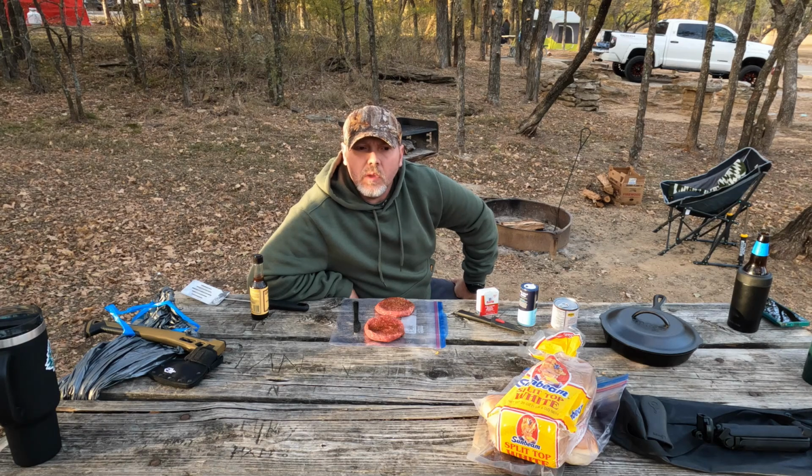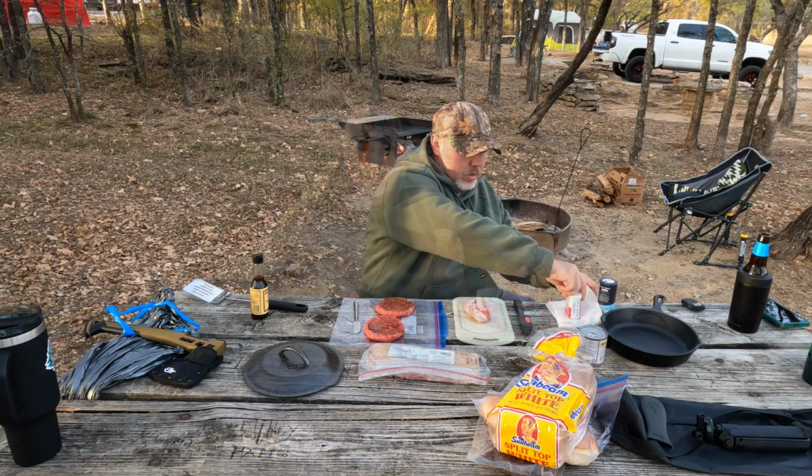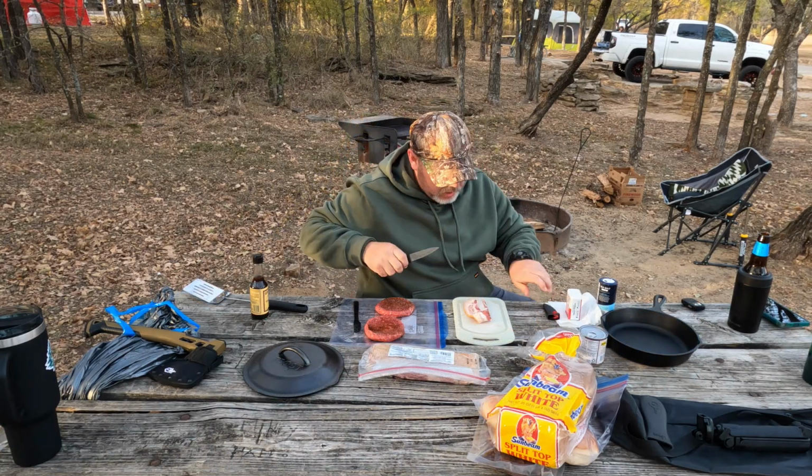And then in the meantime, I'm about to start cutting up my bacon, and I'm gonna cut one slice up for the beans, and then maybe 3 slices or 4 slices for the burgers. I'm gonna put some bacon on my burgers, but then to top it off, we're gonna put the blue cheese. So I'm gonna let this sit for a few minutes. So I'm gonna chop this bacon up, slice it.